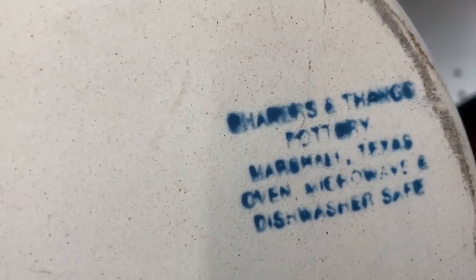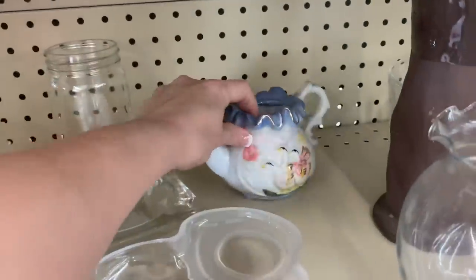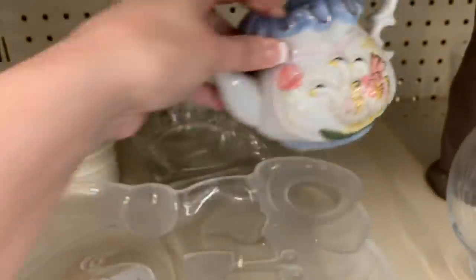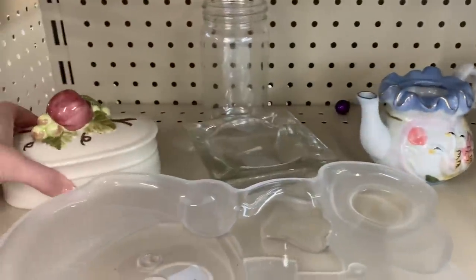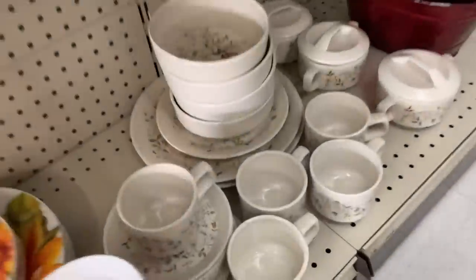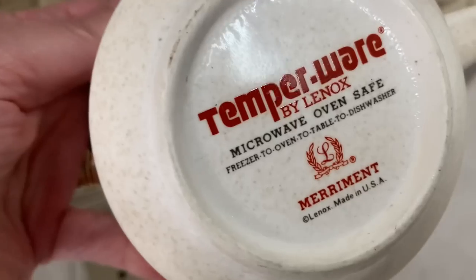My name is Julie, and today we will be thrift shopping at my local Goodwill store. I'm in here looking for home decor mostly, but I also will pick up anything else that I see myself or my family can use. I am not a reseller, so anything that I buy at the thrift store is for me, my home, my friends, and my family.